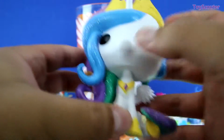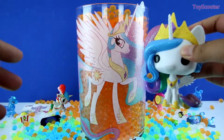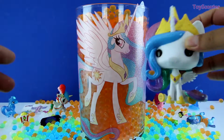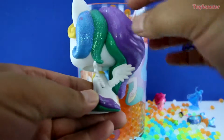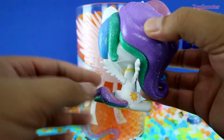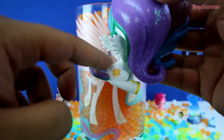Check out her cool necklace. She has one right here too. And it looks pretty similar, yeah? Except the pop figure has a big old head. This is pretty awesome. I love the detail on this thing. Her wings are pretty cool, and even her cutie mark is on here.